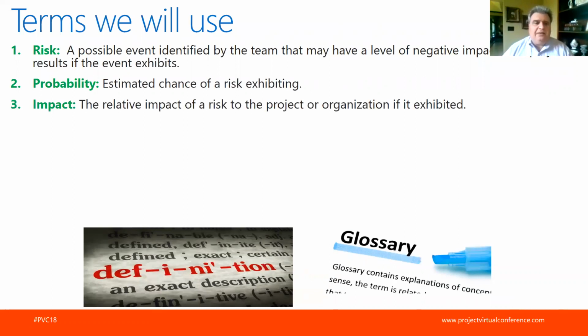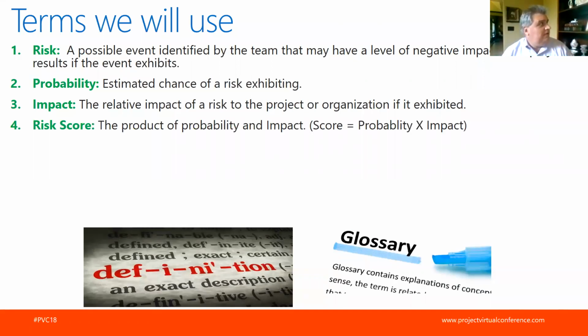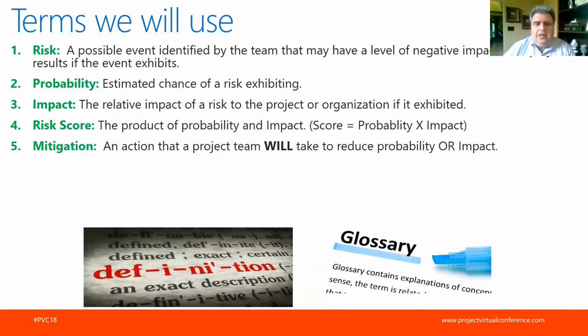We'll talk about impact. Impact is what level of bad stuff is going to happen if this risk exhibits. A risk score is just the product of the probability and impact. It allows you to give a combined score so you can have a relative scale when you blend together. Okay, it has a high probability of happening, high impact. I really need to address this particular risk.